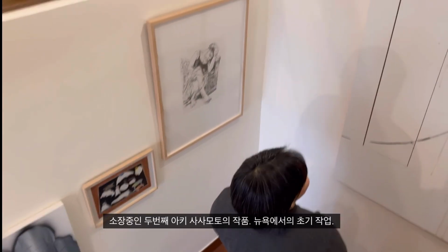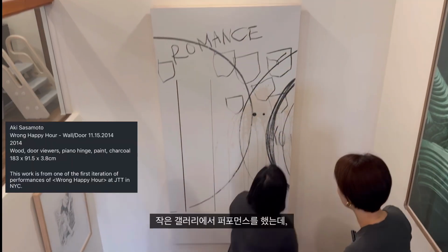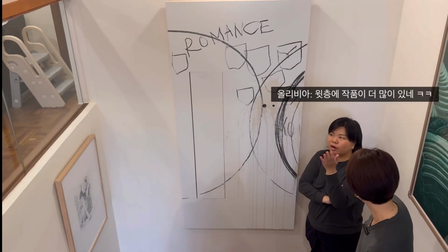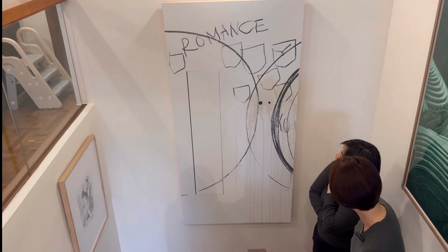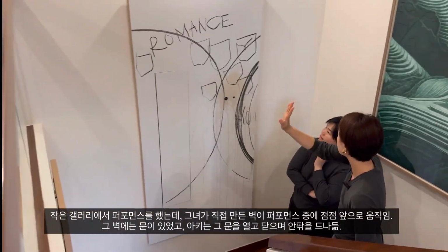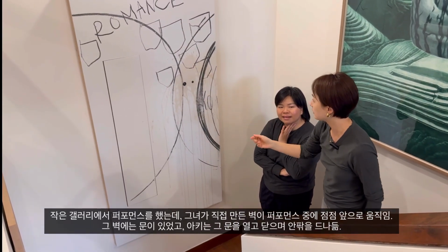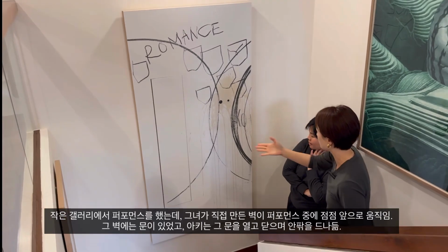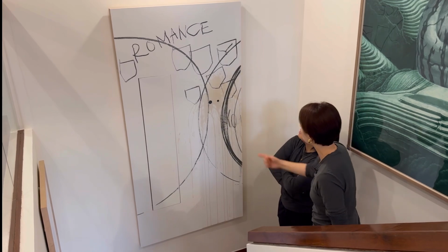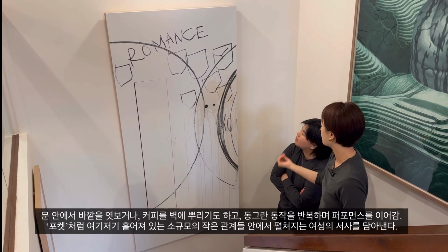This is another Aki. Wow. Yeah, Aki Sasamoto's early work in New York. She had this performance in this very small gallery space, and I saw it. She built this wall in this gallery, and the wall would continuously move forward as she was performing, and she would go in and out of this door as she opened and shut. The whole thing was a main door. Then she would peek in from inside to outside. She splashed coffee on it, and there's a narrative.